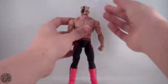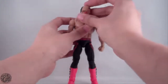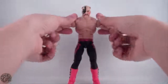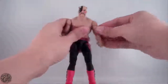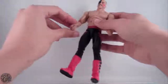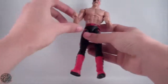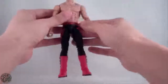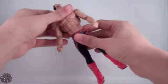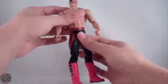Going on to his articulation, he has a standard Elite ball jointed head. He can look up, down, left and right, as well as tilt his head side to side. Arms on ball joints that go out. They do a full 360. He spins at the bicep, single jointed in the elbow, bends and spins at the wrist. Same for both arms. He does have the ab crunch, as you can see right here. It's a little stiff on mine, but nothing I can't live with.